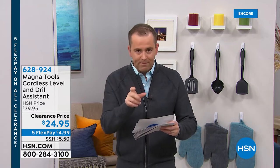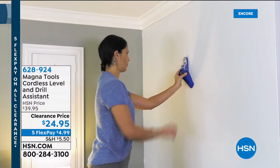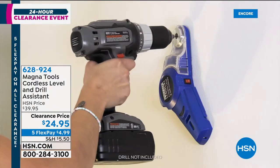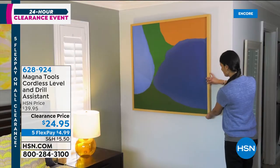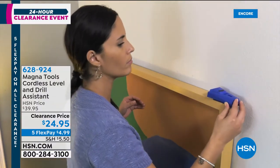Okay, let's move along. Neat, smart, clever. You're going to see this in action. It's called the MagnaTools Cordless Level and Drill Assistant. When you're trying to hang something, shelves, pictures, no more guessing, no more drill marks, no more messing up the walls. This is a product invented to solve all the problems. It's on clearance at $24.95.